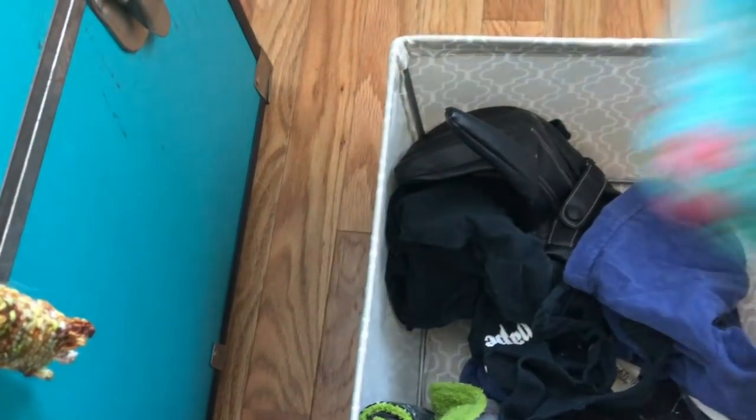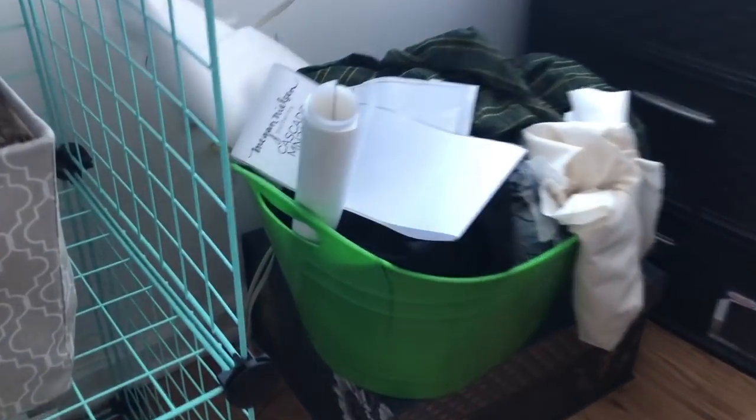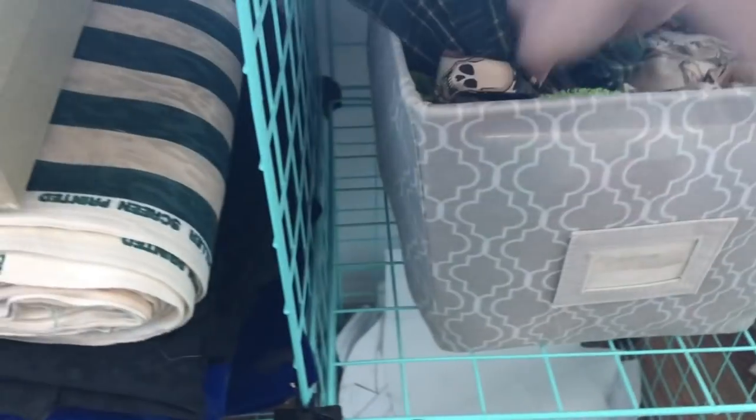And one single glove. I don't even know what's... Oh, these are Jake's gloves, so this is knitting. That's knitting. Put that in there. So that's the things I need to fix bin. This is also things I need to fix. Pajama pants for Jake.